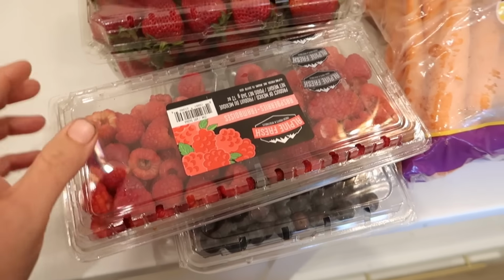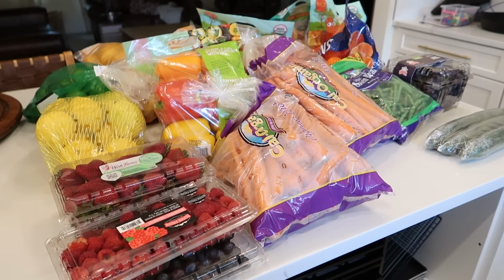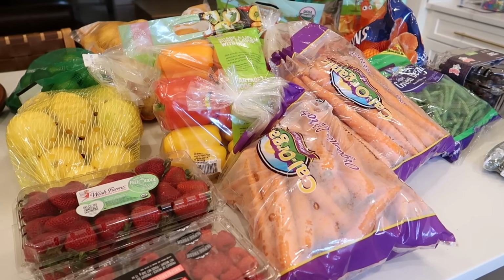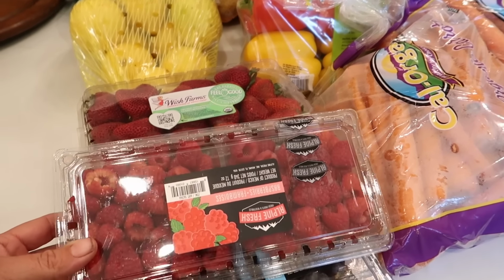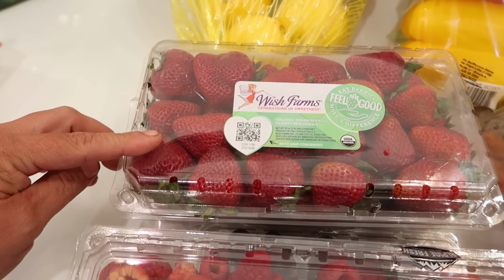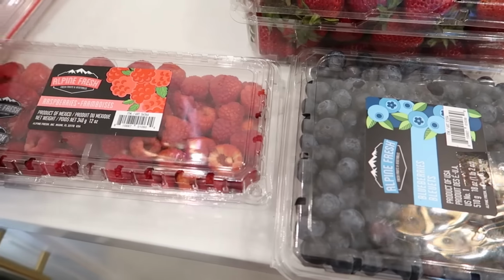All right, now last time I went to Costco, I bought almost no produce. I felt like the quantities were too high, and I think I also had lots of garden veggies left over. But this time I felt like the prices were a lot better, probably because things are more in season, at least some of them. So I got 2 pounds of strawberries, and then I got raspberries.